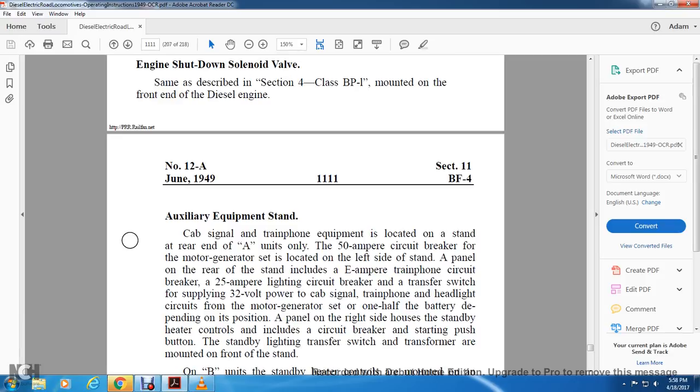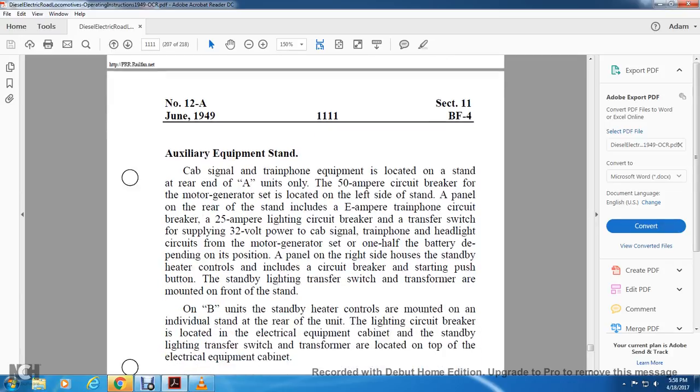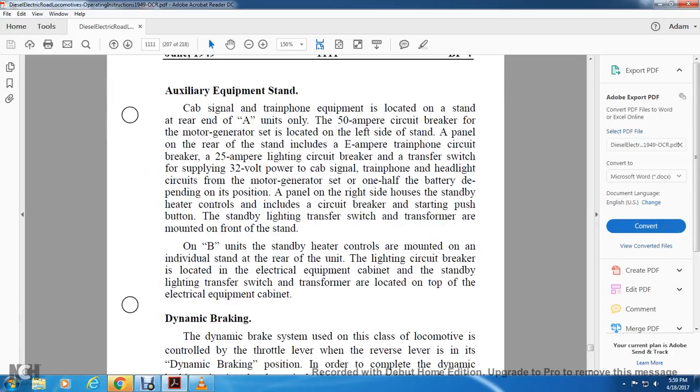On the panel on the right side of the house, the standby heater controls include the circuit breaker with the starting position button, the standby lighting transfer switch, and there are transformers mounted on the front stand. On B units, the standby heater with controls is mounted on an individual stand at the rear of the unit. The lighting circuit breaker is located in the electrical equipment cabinet, and the standby lighting transfer switch and transformer are located on top of the electrical equipment cabinet.